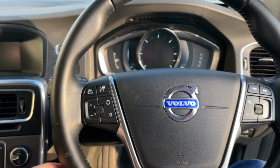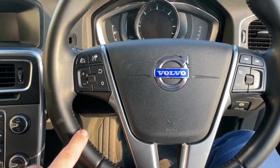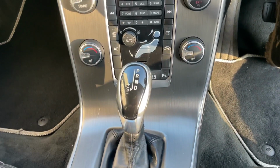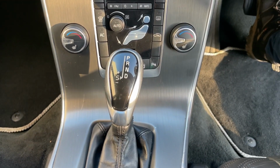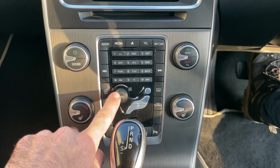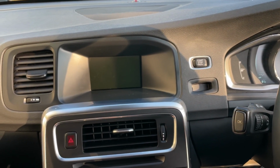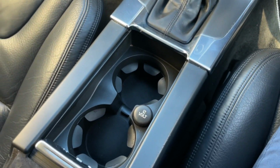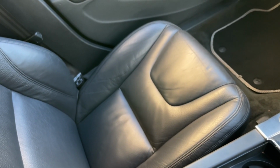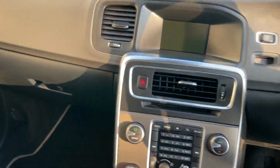Leather-clad multi-function steering wheel looking nice and clean. No sticky, shiny marks on the steering wheel, does look good. Cruise control with speed limiter. We've also got the auto gearbox with sport function as well. Dual stage heated front seats with climate control and the DAB radio and Bluetooth with the digital display in the middle here. Couple cup holders and also auxiliary with USB input as well. Passenger seat then looking nice and clean. Glove box opening and closing without issue.